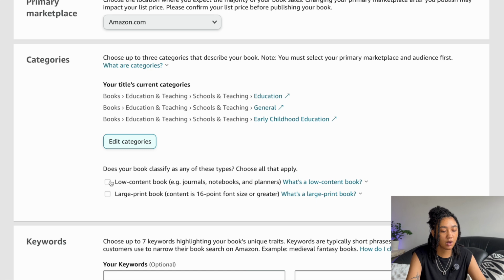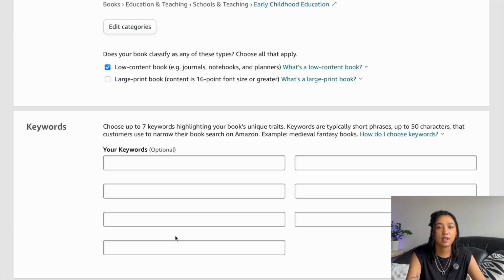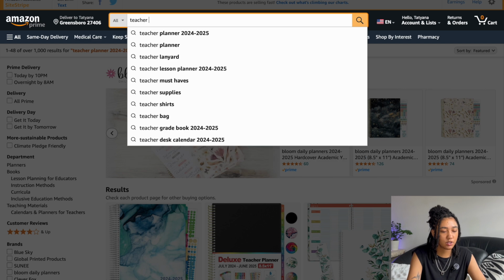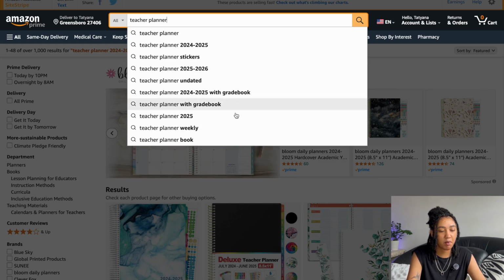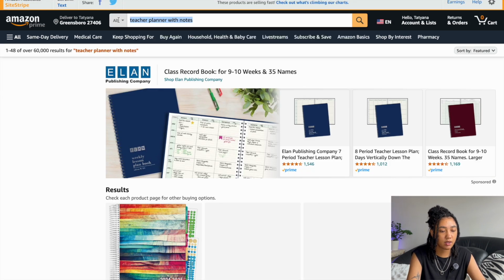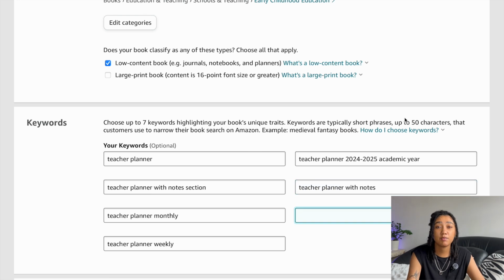I'm going to select low content book since this is a planner, and then I'm going to enter the keywords that will help my book rank in search. If you're wondering how I decide what to put here, I literally just go over to Amazon and type in teacher planner, and then I look to see what pops up here. So teacher planner with notes applies to my planner. I do have a note section there, so I'm just going to copy and then I'm going to paste it here. And then I just keep doing the same thing until I have all these slots filled up.